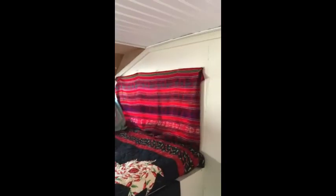More curtains, they're just hung up on the hooks, same way. And down here is our desk table area. We have just a folding table down here, and it can go up and down depending on what we need. So it's super versatile. Everything in here is really, really versatile. We make use of pretty much every bit of space that we possibly can.